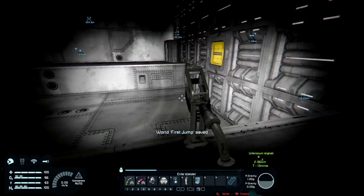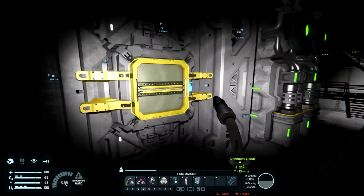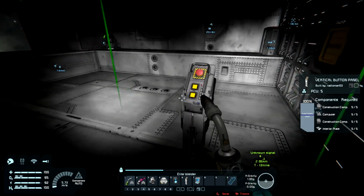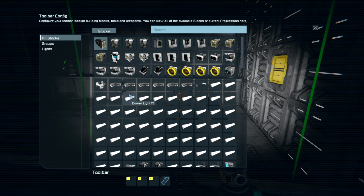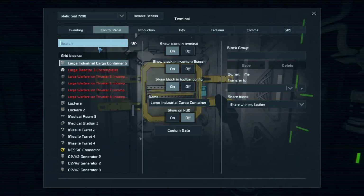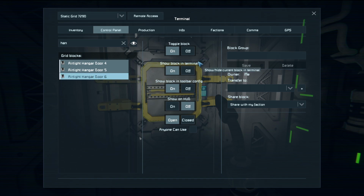If I put it right here. Like that. So now I need to go into, what can I do with this? I can push, I see. Okay, sweet. Okay, so I need to go in and get these hangar doors grouped together. Let's go into here and control panel. We got airtight hangar door. Right there, we're going to group, the block group, we'll just call it the NESI hangar door.